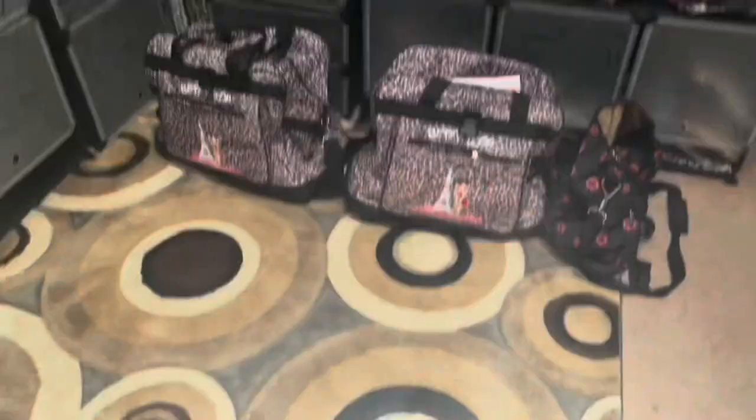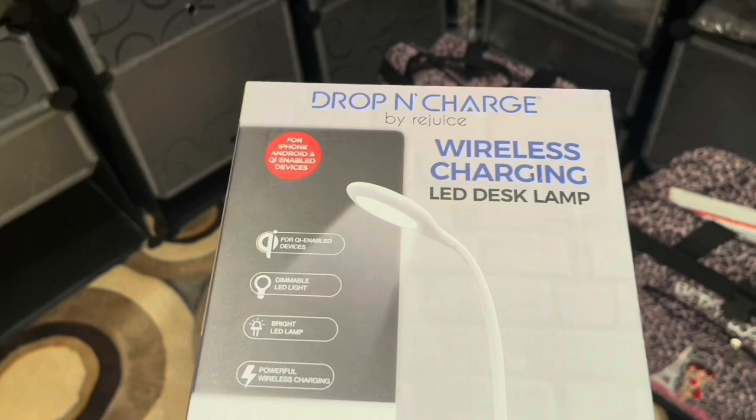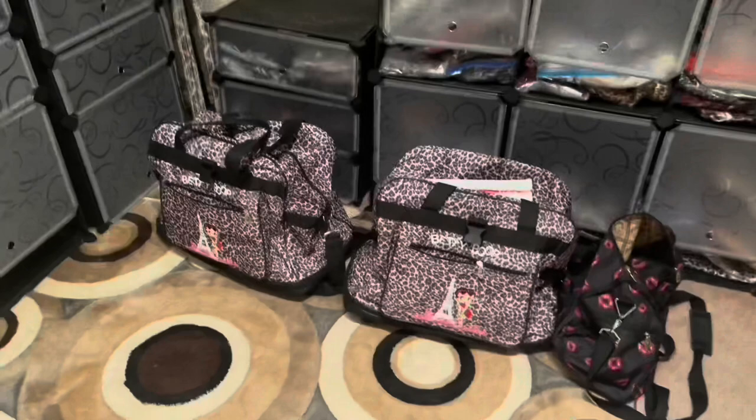And then, y'all, I got this. It's a desk lamp and it has the charger. This was only $2, y'all. Could y'all believe that? I was like, oh yes. And then I got one more item. I got four altogether. I think I paid $13 for everything.